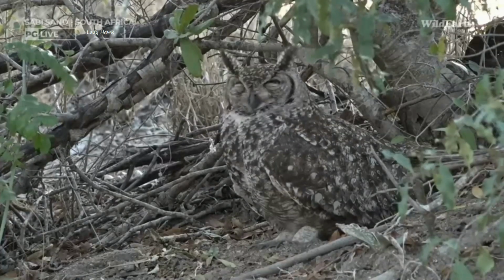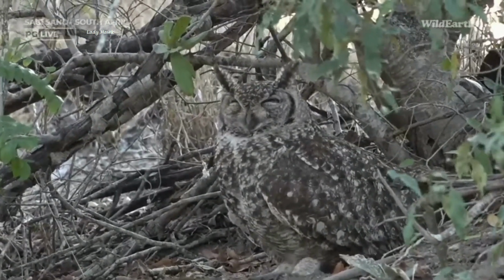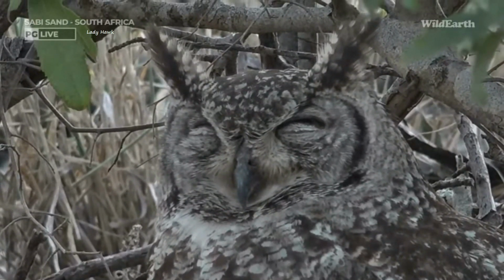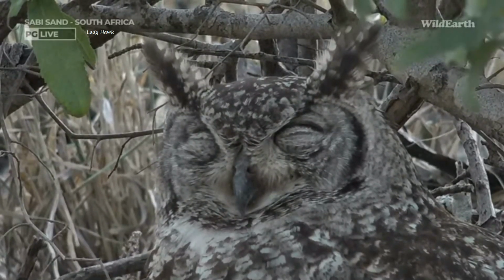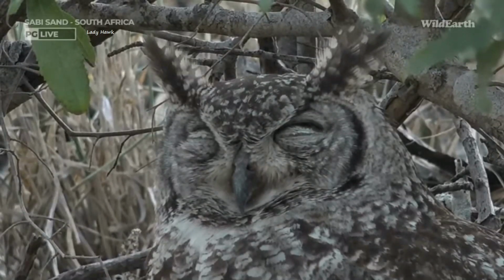Now, she's exceptionally well camouflaged. And this is what she does with her day. When she's got eggs or she's getting ready, she sits here. Ooh, much better view than of the male. So now we know this is Mrs. Wig. Mr. Wig was the original owl we saw.